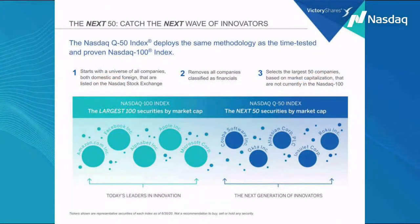Yes, you're right. The Nasdaq 100 index, I think most investors are very familiar with that sense of innovation and access to high growth companies that it offers. The Nasdaq Q50 index has actually been around since 2007. Simply said, it represents the 50 next largest stocks that would be eligible for inclusion in the Nasdaq 100 index. The Nasdaq 100 is simply the 100 largest companies listed on the Nasdaq Stock Exchange, excluding financials, while the Nasdaq Next 50 index is simply the 50 stocks after that.